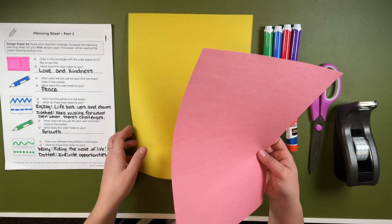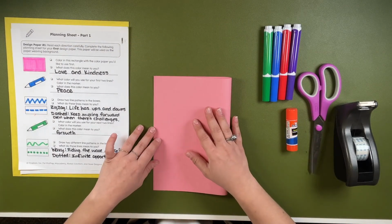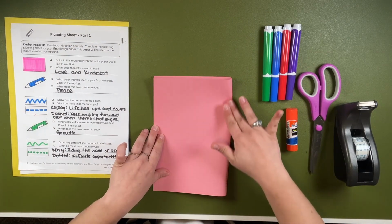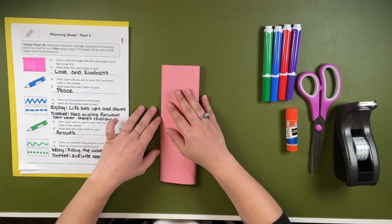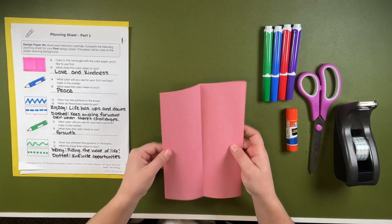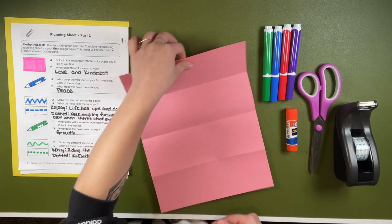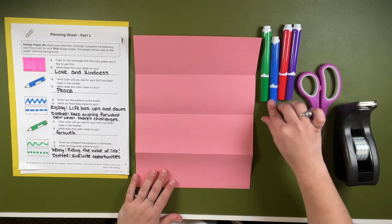Now first I'm taking my pink paper and folding it in half like I'm making a card. Pink for me represents love and kindness. Then I'm going to fold this paper in half one more time. So when I open it up, you can see that the folds make 4 separate sections. I'm turning my paper vertically so it's tall like a door.